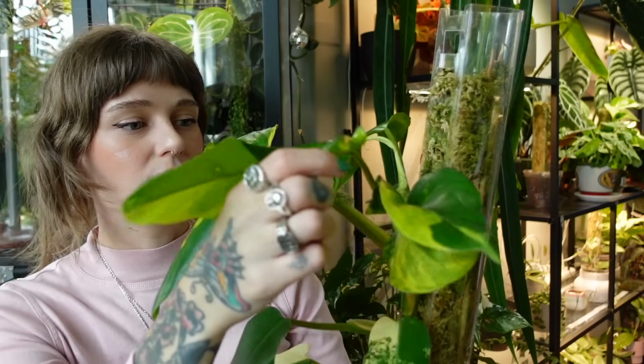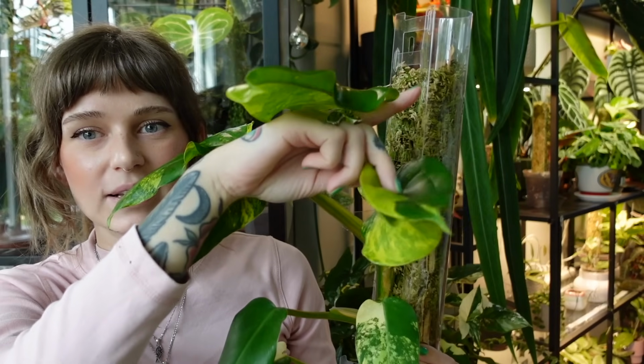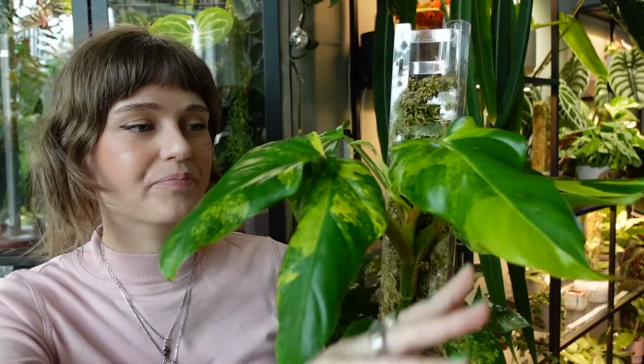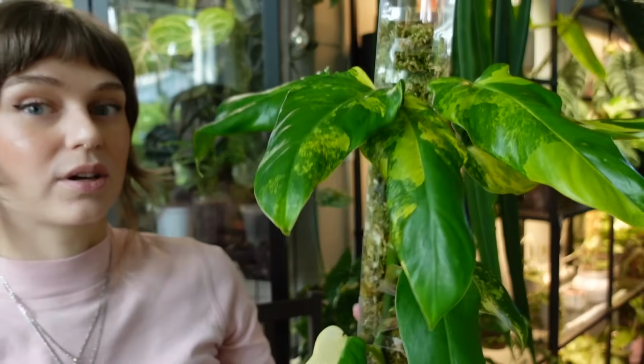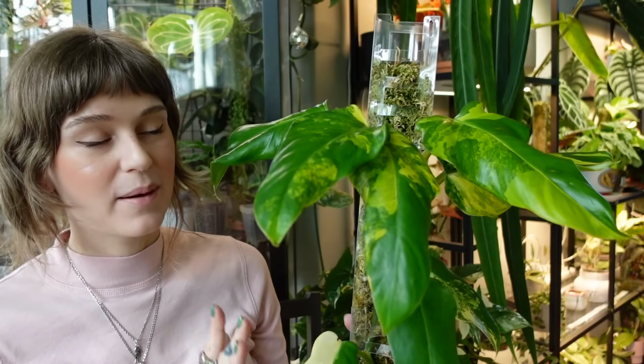The way that some of them were sitting, look at these two, they're just sitting awkwardly, and I did not like the look of that. So I was considering just chopping the double leaves off, but y'all convinced me to leave them when I asked on Instagram stories. So I left them, and I'm happy that I did.